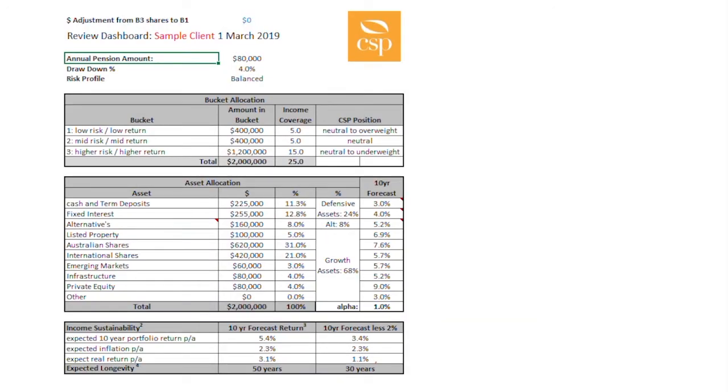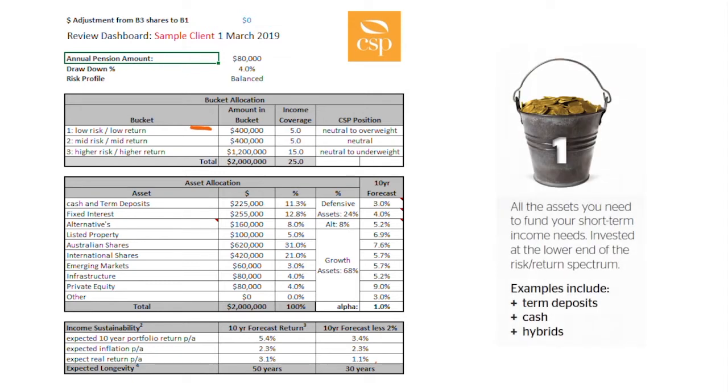We then move down into an allocation by buckets. So for those of you who've seen the previous video, we know that we allocate the money across 3 separate buckets. In this particular client's case, they've got $400,000 in bucket 1 investments, and that gives an income coverage of 5 times, which is simply $400,000 divided by $80,000 worth of income. So if something goes horribly wrong and the markets all fall away, this client's got the next 5 years worth of income locked away in low risk, low return assets.